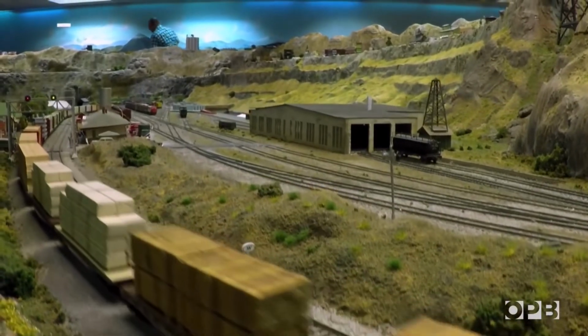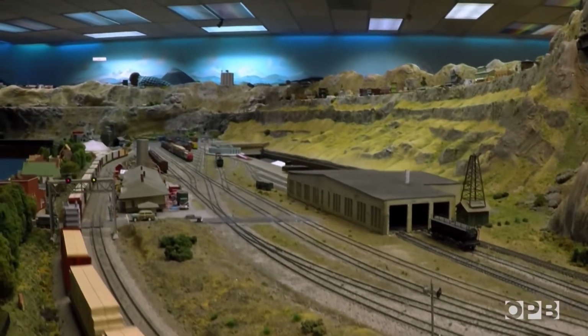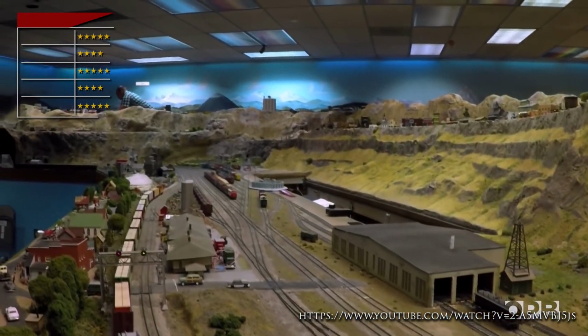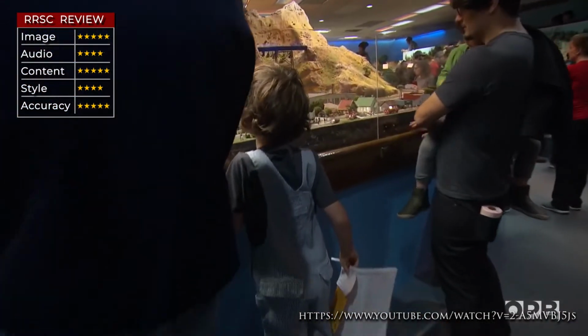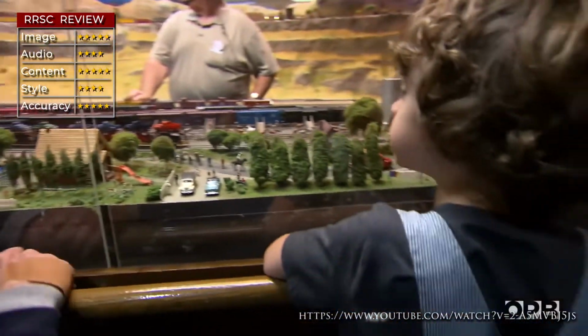The Columbia Gorge Model Railroad Club in Portland, Oregon has been around since 1947. They are well established and own their own facility. Recently, Oregon Public Broadcasting produced a really complimentary segment on their operation.